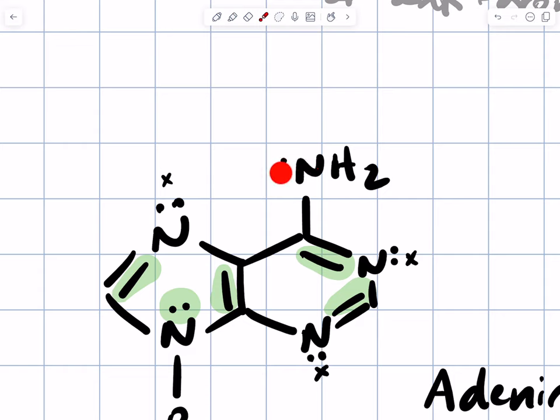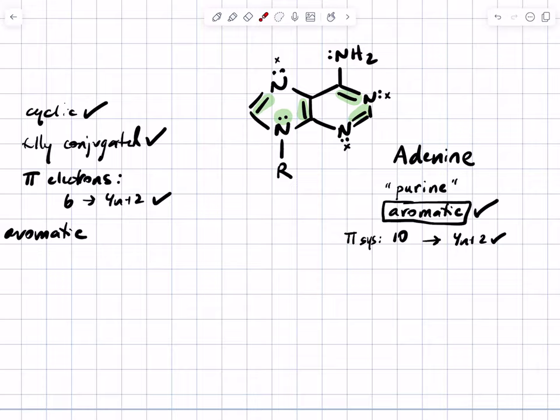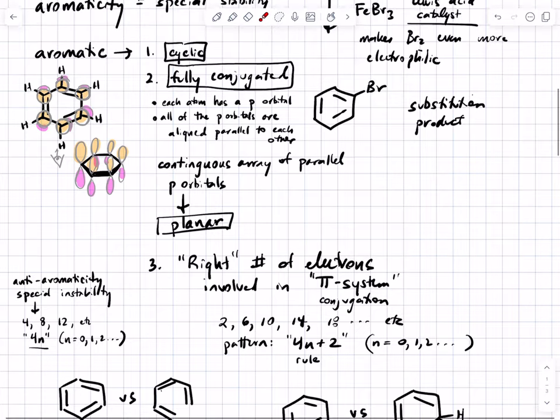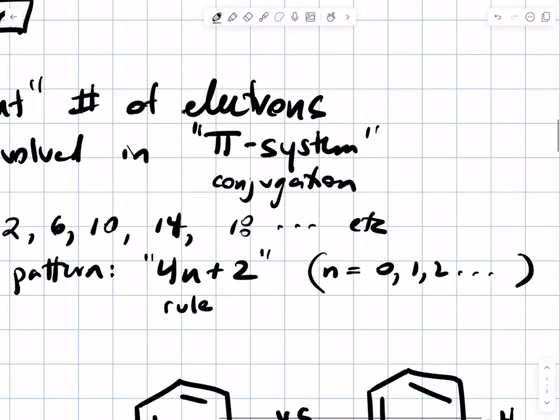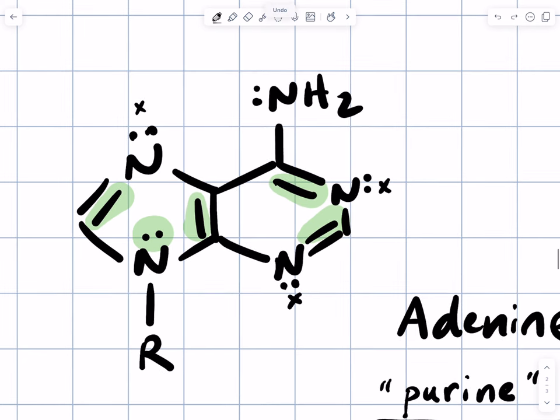So why do we not count this? Because it's not part of the ring. It is part of the pi system, but it is not part of the ring. So you count the number of electrons that are a part of the pi system in the ring. Do you need me to go back and amend? Yeah. So even though we'll call that an exocyclic amino group, meaning it's out of the ring, we only count the electrons that are within the ring.